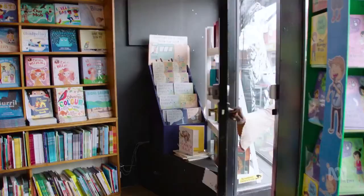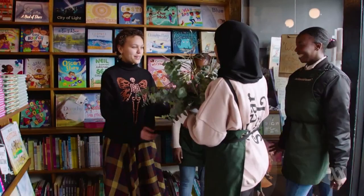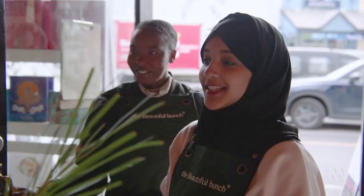Hello. They're so pretty. What's this one? So this is the protea and hydrangeas. They're gorgeous. Thank you so much. You too. Bye.